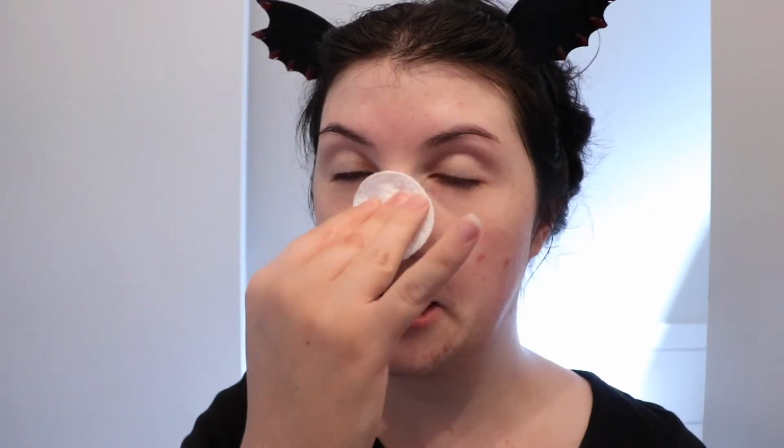It doesn't make my face peel, but evidently my fingers are a little more sensitive. So I just like to go in on the chin. I go in a little bit down to my neck because I get a lot of breakouts down here. I've heard that that's hormonal, which is frustrating because there's nothing I can really do about it. And then I go over where my little maskne breakouts are. I do my forehead here and I do my nose.